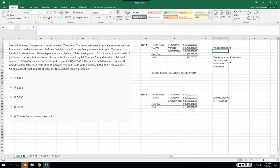Time to solve for our variable cost. Again, we're going to take our total variable cost, 6.25 million, and divide that by 5,000, which is our volume that we've based all of our numbers on. You can see I have it set up in this cell. And we have a total variable cost of 1,250, which is going to leave our contribution margin at $250. Now we arrived at that 250 because 1,500 minus 1,250 is 250.